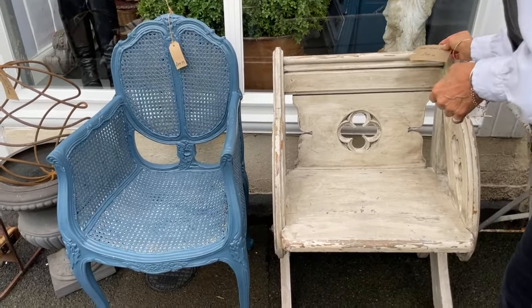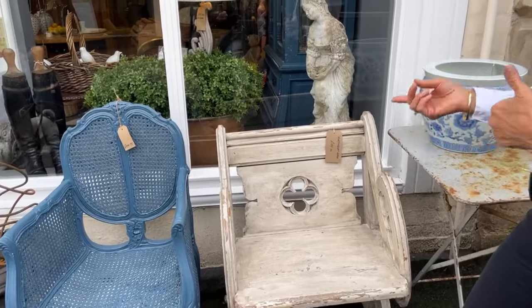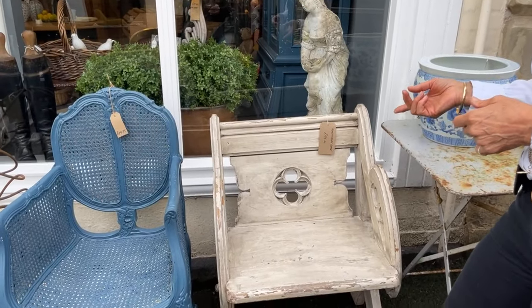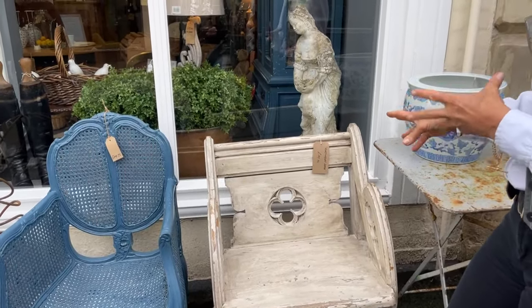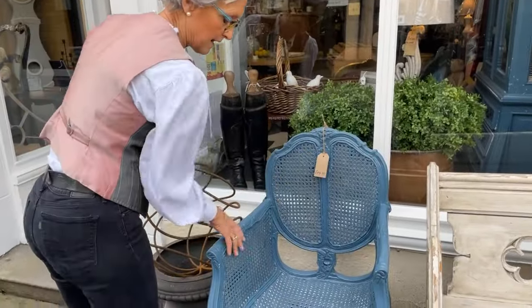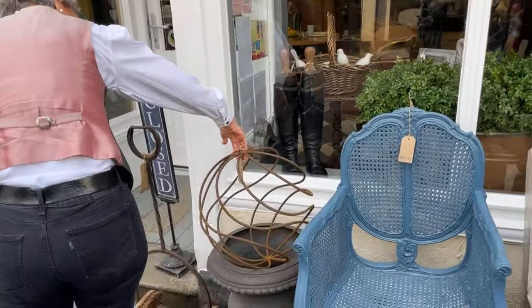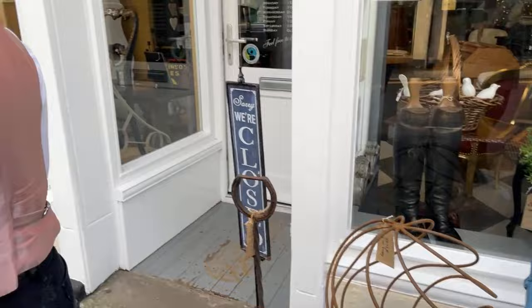The Glastonbury chair is on for 185. Thinking of getting Sophie to paint that. What does everybody think? I'm thinking of maybe something like After Midnight or Steel Teal, something a bit dramatic. Just trying to weigh that up. This is on for 44.95. Very nice, stylish blue chair. Those balls on the floor, they're 31.95.